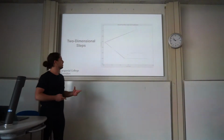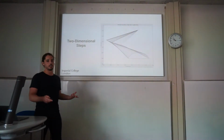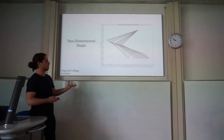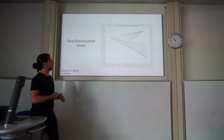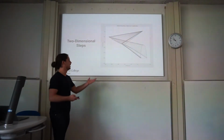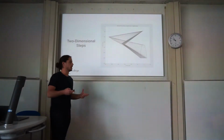So here you can see a very simple two-dimensional animation of the step taking place. Here you can see it's just a quite long sagittal step length. What I've done here is just to show you can quite easily change the step parameters. So maybe in this case you wanted to back step over something quite high.